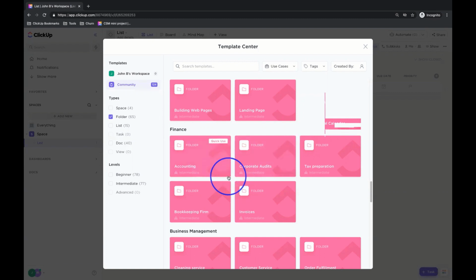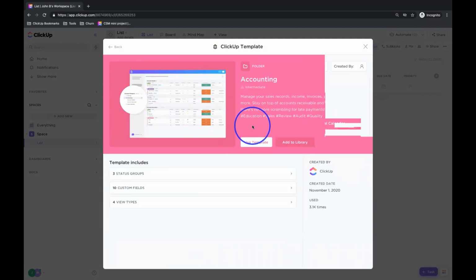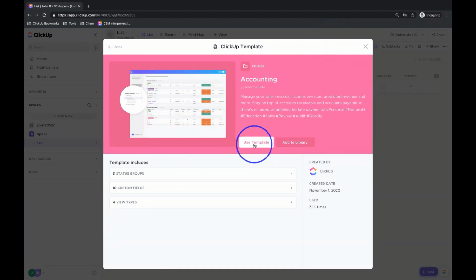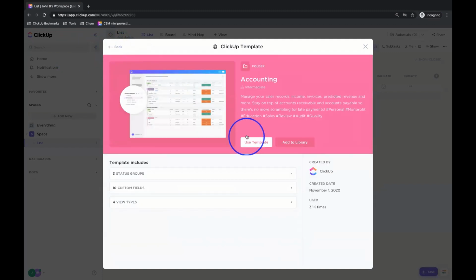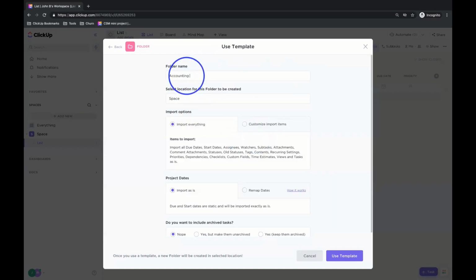Inside of our finance folder, we've got an accounting folder, right? And if we click here, you can see more information about this particular folder template. Inside of this accounting folder template, we can use this template. When we click the use template option, it's going to allow us to pick a particular name, right? And inside this name, we'll just call this accounting. So this is a general accounting folder, and we're going to put it inside my space here. If we wanted to, we could always select a different space where we're going to position it. Down here below, it's going to say import options. This is really an awesome feature inside of ClickUp.